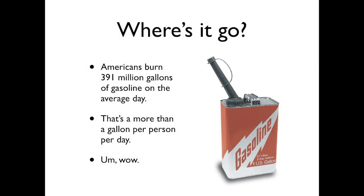Americans burn 391 million gallons of gasoline a day. A gallon of gas weighs a little over 6 pounds. I put a gallon jug that's a little more full than I intended because I didn't let Matthew know that I needed one that was 3/4 full. So I filled up my glass and we brought it down some. Gasoline has a density about 3/4 that of water. So if you've got a gallon jug that's 3/4 full of water, then that's going to give you the same heft in your hand as a gallon of gasoline would.